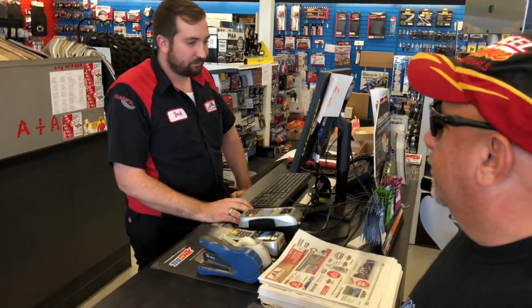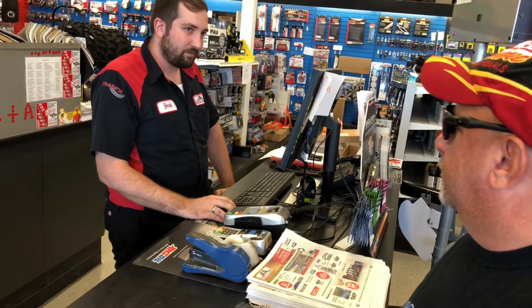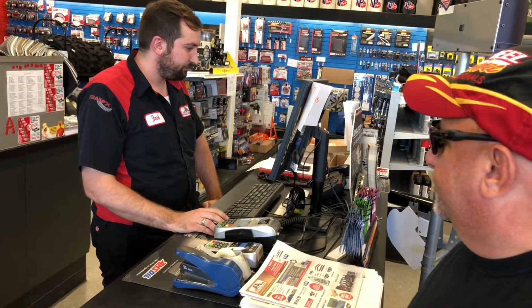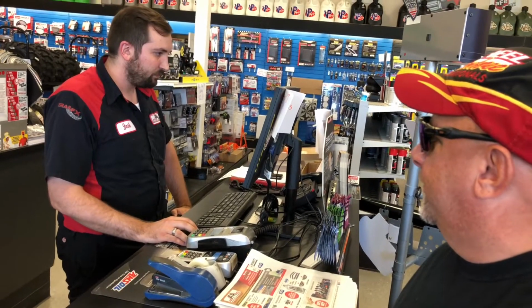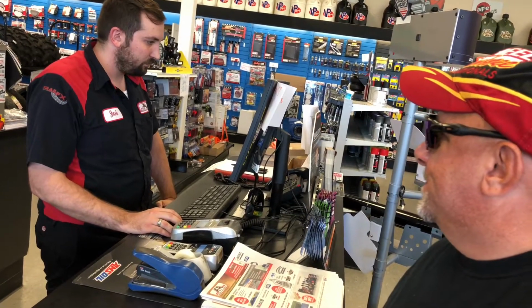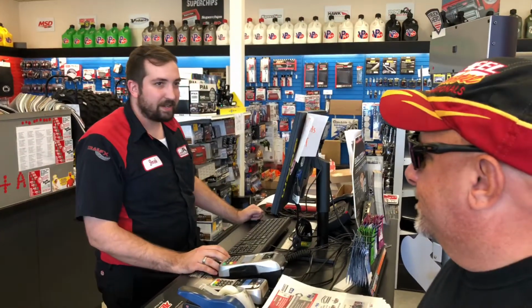It's a 2012 Ram 1500, 5.7 Hemi. I think I got the one for you.